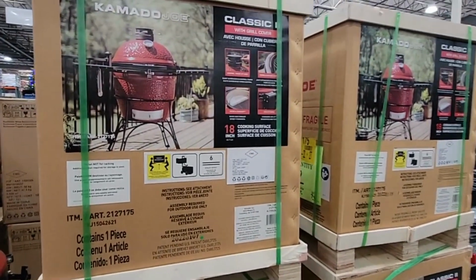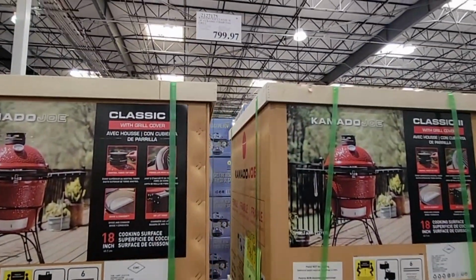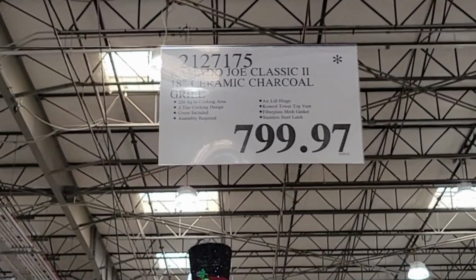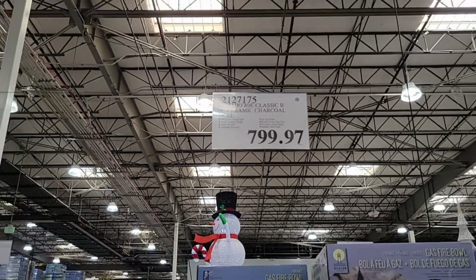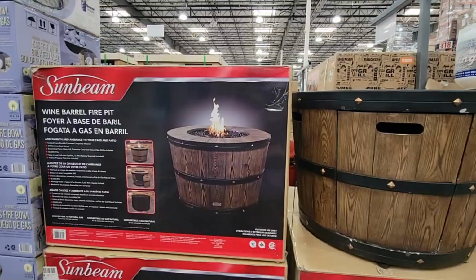These are marked down, and with that ceramic, it's really going to keep the heat inside. $799.97. These were $1,000, so they've marked it down by a couple hundred. We'll definitely keep our eye on this. It's not propane, it is charcoal. I did confuse it, because it does look like the green smoker.